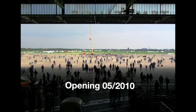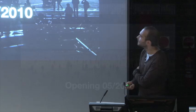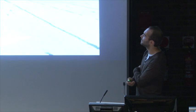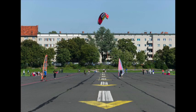Yeah. So finally, there was the big opening of the whole field in May 2010. The city council somehow organized a bit of a party, but it was just a lot of beer tents and nothing more, not so much program. But actually, as you can see, it was very popular to use the field, to explore the field.